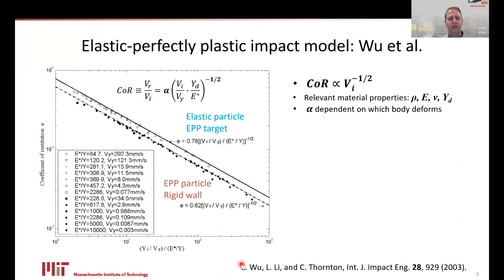This is a really nice paper where they said, okay, look, here's the simplest possible set of plastic impact simulations that we can think of. And they simulated elastic perfect plasticity during particle impact. They did it with a whole bunch of different material parameters. And they showed that there's a beautiful scaling relationship. This is essentially a scaling law that holds over several orders of magnitude of velocity, whether the target is deforming or the particle is deforming or both, everything falls on a 1/2 power law.